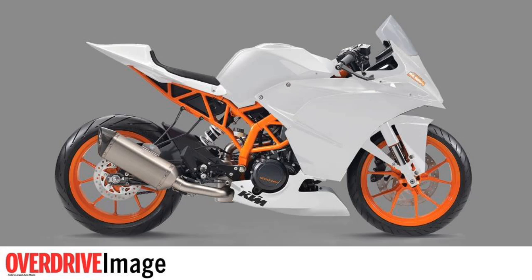Today, we're diving deep into one of the most striking entry-level sports bikes in the market, the KTM RC 125. This machine may be the smallest in the RC lineup, but don't be fooled by its displacement. The RC 125 has a lot to offer in terms of design, performance, and value for beginners looking to enter the world of supersport motorcycles.